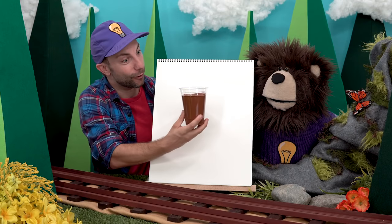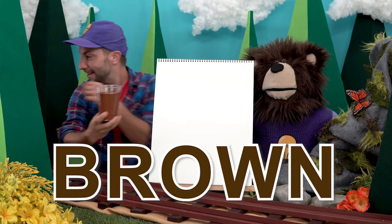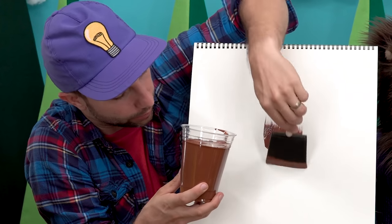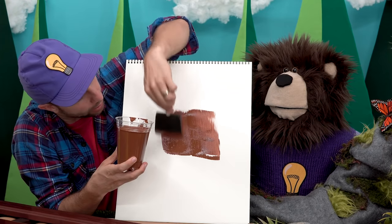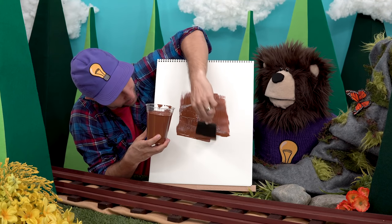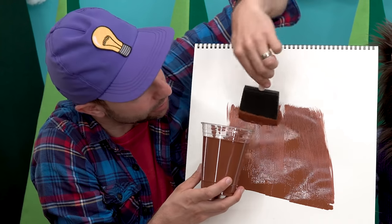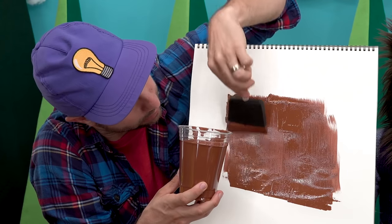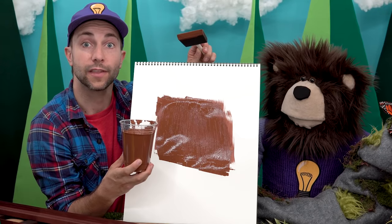brown. Oh. This is the color brown. Okay. Let's get a paintbrush and paint this paper brown. Whoa, hey Mayta, you are a brown bear. Okay. We are making this paper brown. There you go. That is the color brown.